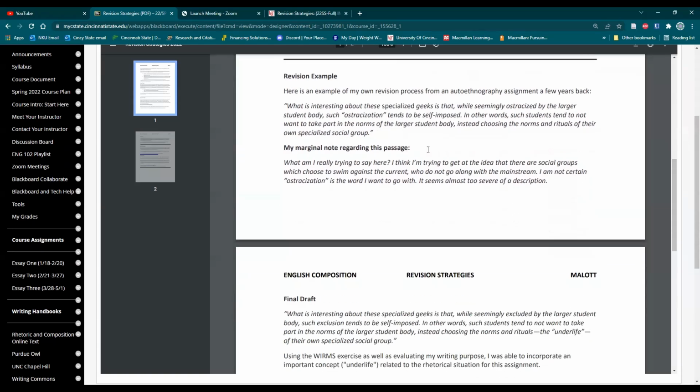So here I've actually provided a revision example of my own from graduate school. And this was from an autoethnography assignment that I did a few years ago. And there was just this one section that I was just struggling with. I didn't really like it. I couldn't quite get down to what it is I was trying to say. So I have the quote here.